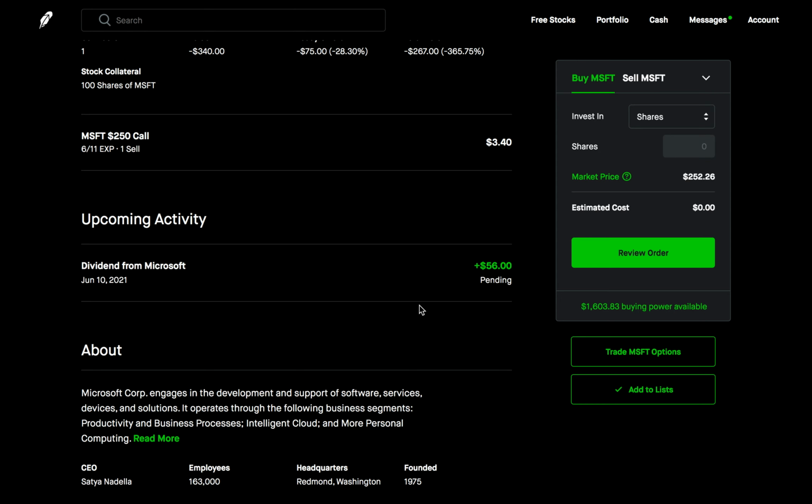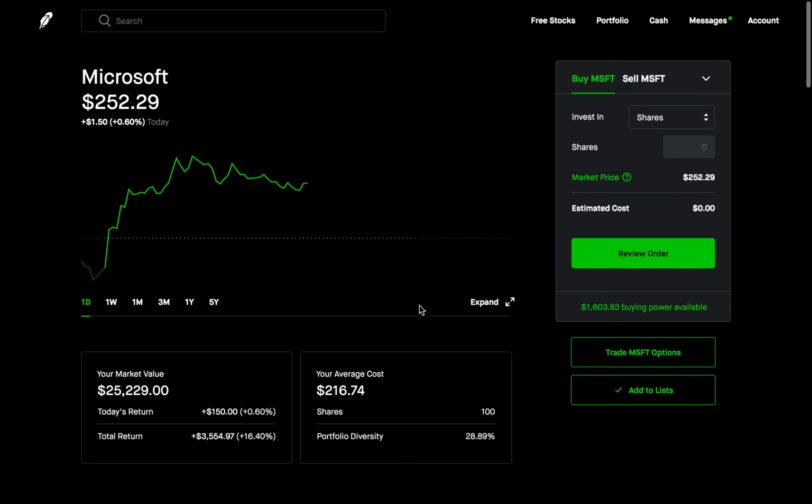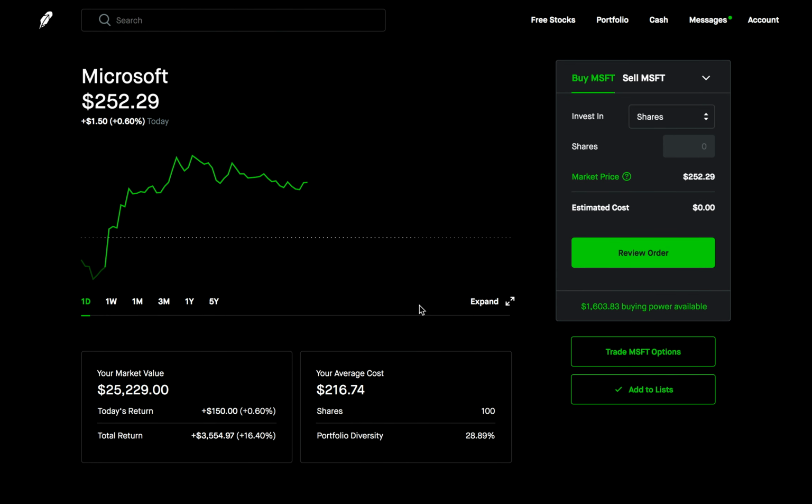So if you want to earn dividends from stocks, it's going to make more sense for you to sell covered calls, because if you sell a put, you're not going to receive any dividend from that stock. So ultimately, as you can see from what we've talked about here, there are a lot of similarities. There are a couple of differences like we just mentioned.